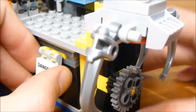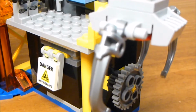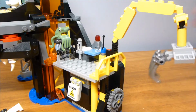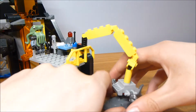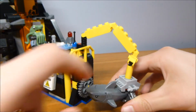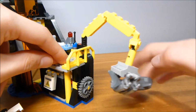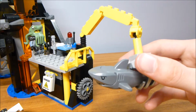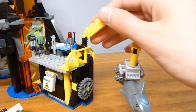You'll see behind there really isn't anything, but we'll show it to you on the way to the back. Above, there is this little arm crane thing, which you can use to go down into the water and grab this shark, and then lift it up and swing it around. Because Garmadon needs to use this to load sharks into his mech to shoot sharks at people.